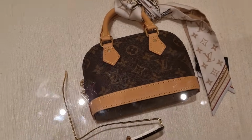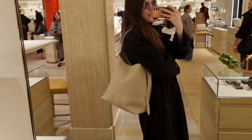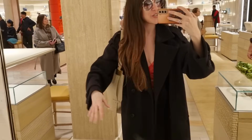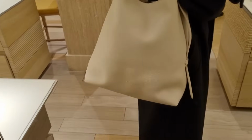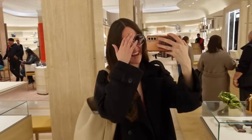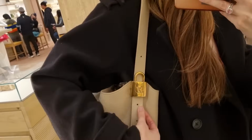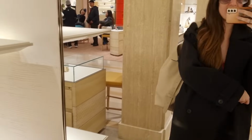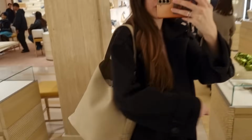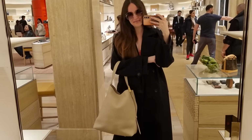If you don't want monogram, you're sick and tired of it, you could go for something like this. So yes, Louis Vuitton is definitely jumping on the quiet luxury train as well. I've never seen such a quiet luxury bag. I think the only thing that gives it away is the lock. But from the side, and if you have your arm over it, nobody knows. It's so stunning, and it's like Taurillon leather, just like from the Capucines. What do we think?